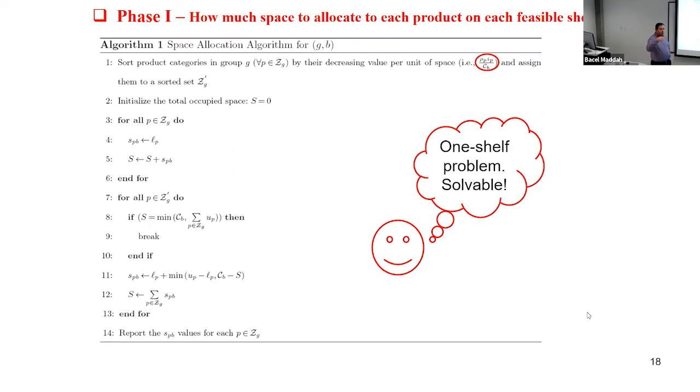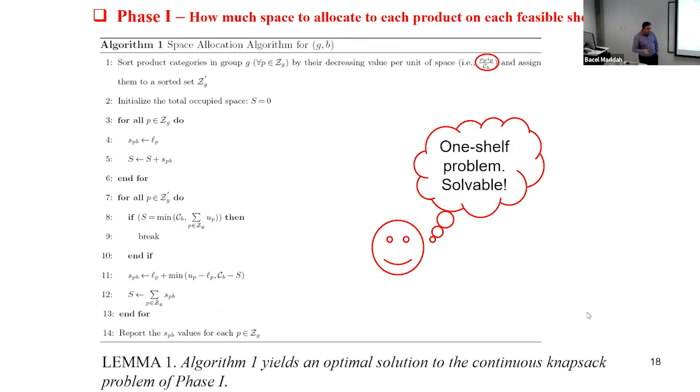And then we fill the shelf while we can, essentially. And we assign the maximum. So each product has a space limit. Lower bound is L and upper bound is U. So to the attractive products, we assign the maximum bound U. And eventually the last one or two products on the shelf will receive a lower space, basically. That's the idea here. And this algorithm, we showed it to be optimal.